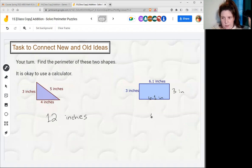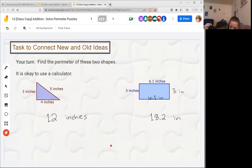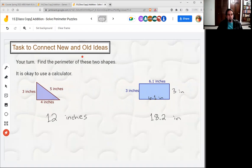18.2. Makes sense to me. So 6 and 6 is 12. 12 plus 3 is 15. 3 more is 18. And then 0.1, 0.2. Everyone happy with both of these? Yep. Okay. So how can we make this harder?